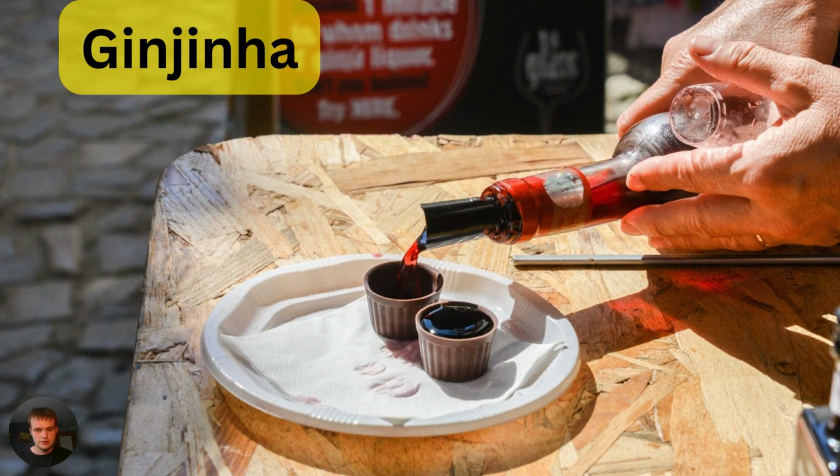Another cool liquor that I tried in Lisbon was called ginginha. It's a cherry flavored liquor, and in lots of places you can get it in a little chocolate shot glass, and the cherry and the chocolate go really well together. But I highly recommend you try ginginha, of course, if you're of age and able to drink.